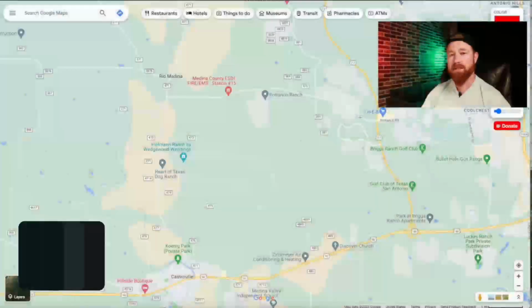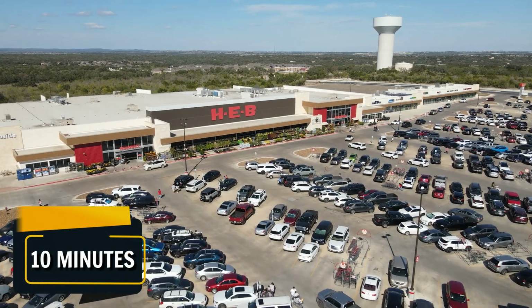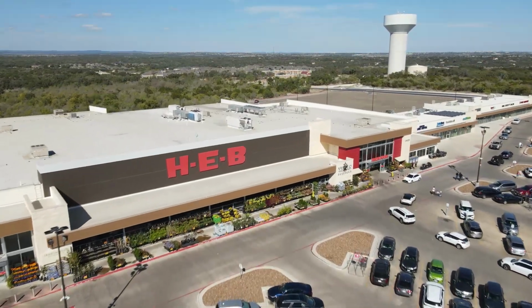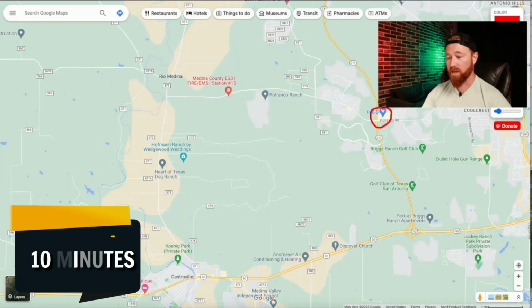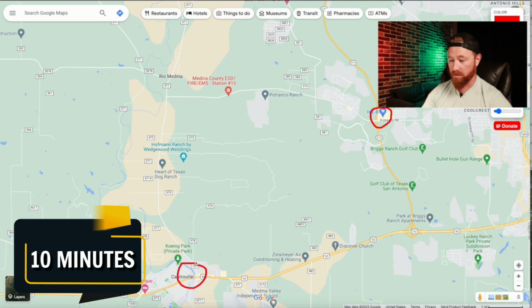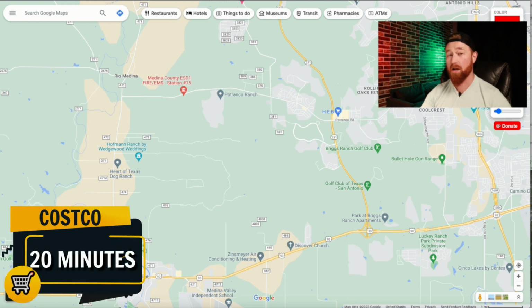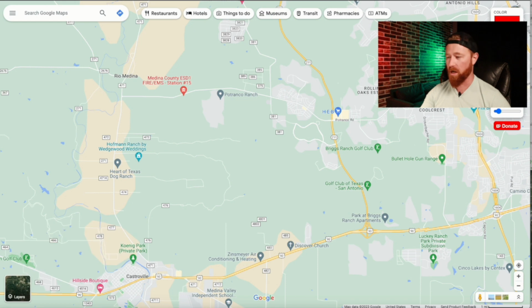For instance, you're gonna be about 10 minutes away from the HEB at Potranco and 211, which is right here next to a couple of these other neighborhoods that we've discussed before. But also, you're only gonna be about 10 minutes away from the heart of Castroville, where they have a Walmart as well. So you have options. And if you wanna go a little bit further to go to Costco, the nearest one is at 1604 and Potranco Road, which is over here. This is about a 20-minute or so drive from Potranco Acres, but most people go to Costco only a couple times a month.